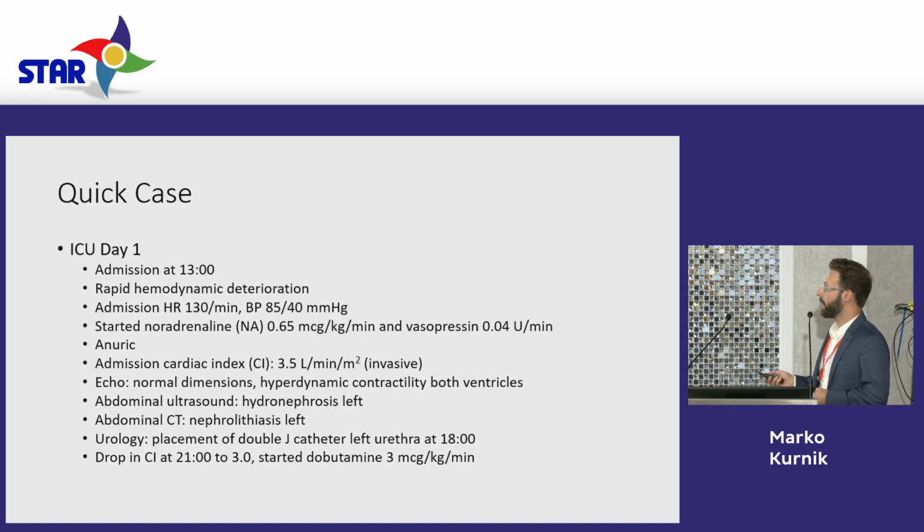On the admission, continuous hemodynamic deterioration. She received all of those arterial lines, EV 1000. She was anuric at that point, but her cardiac index was high. Echo was actually normal with hyperdynamic contractility of both ventricles, but on the abdominal ultrasound, there was left-sided hydronephrosis. Now, why is this important?